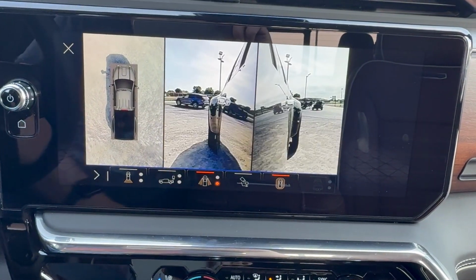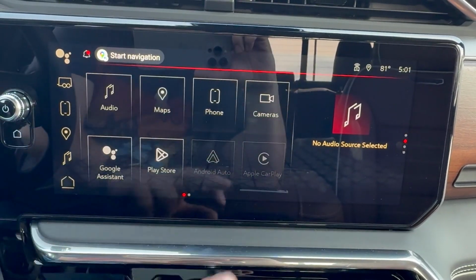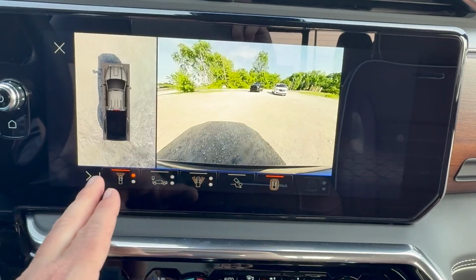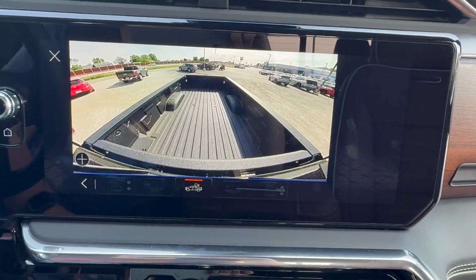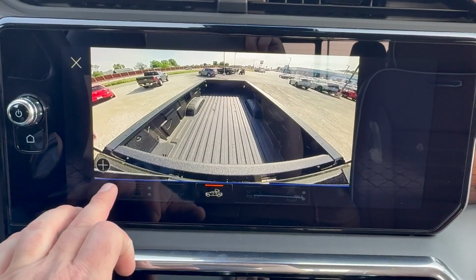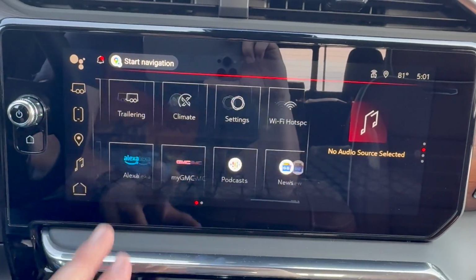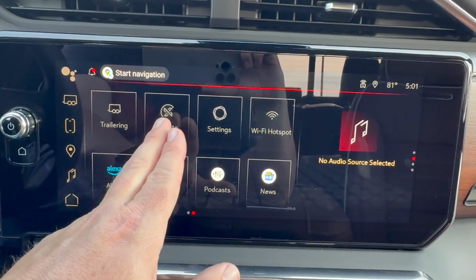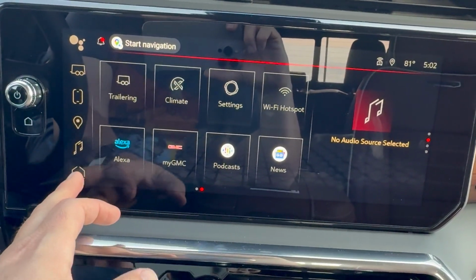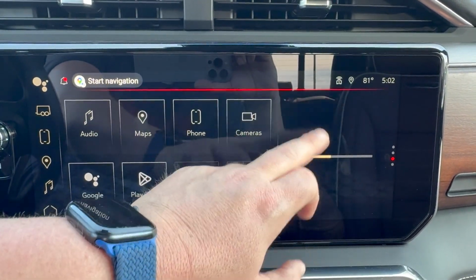And of course, we also have our mirror cameras as well. Hitch view. So just a very nice amount of cameras. And that is our bed view. Very handy for your fifth wheel and gooseneck. And then over here we have our trailering, climate controls, system settings, Wi-Fi hotspot, all that kind of stuff. And then our home goes back to home. And then of course you have multitasking over here as well.